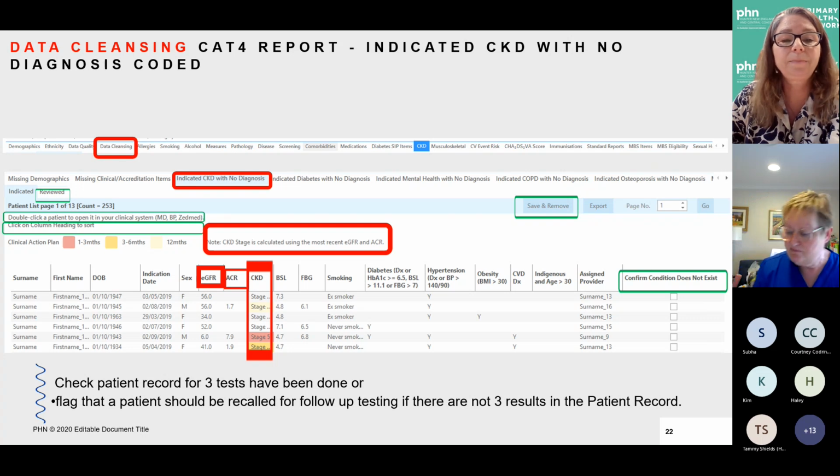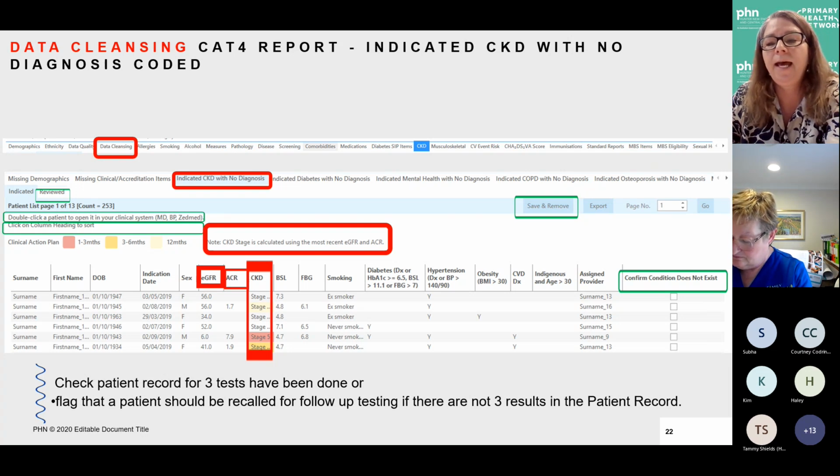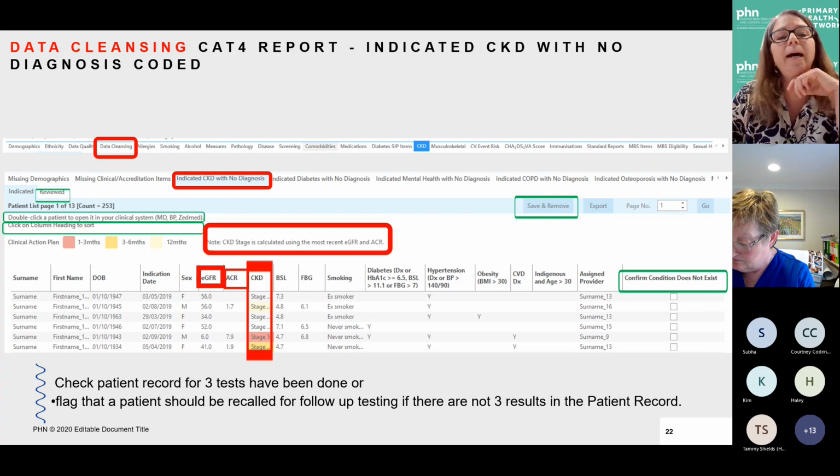Just keep in mind, though, that the CKD stage is calculated using only the one most recent pathology report. And so you do need to click into the patient record and really peruse the pathology to see that they have completed the 3 tests. And then you can stage it through the diagnosis manually yourself in the record. You can also confirm the condition does not exist and take the patient off of this report. On the right-hand side, you just tick the box, push the save and remove button. They're always findable again by clicking on the reviewed tab on the left, so that you can see who you've reviewed and removed. But when new pathology drops in, they will reappear on this list if it's indicated.